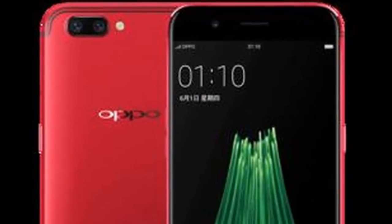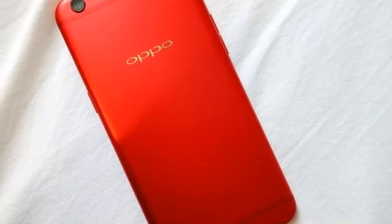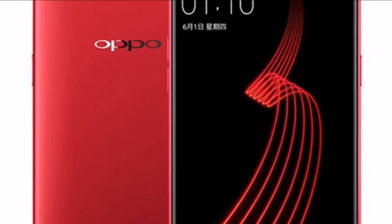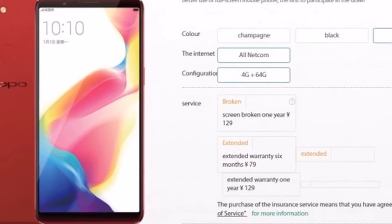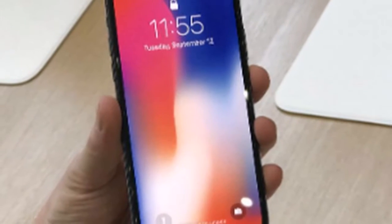If you look closely, you can see what Oppo is calling the starry night effect, where there is a slight red gradient at the top and bottom of the glass. It's a subtle touch, but it makes the phone feel more like a single piece of hardware. This effect is only on the red model, which is the one we were able to spend some time with. You can also get the R11s in black or champagne, if you're looking for a less flamboyant look.